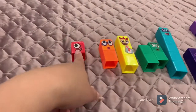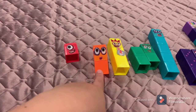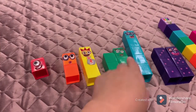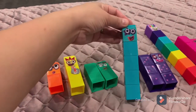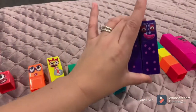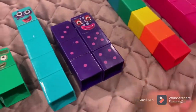What's the color for Numberblock 1? Red. For Numberblock 2? Orange. Numberblock 3? Yellow. Numberblock 4? Green. Numberblock 5? Blue, but it actually looks like teal. Yeah, it does. Numberblock 6? Indigo. That's indigo. How about Numberblock 7?